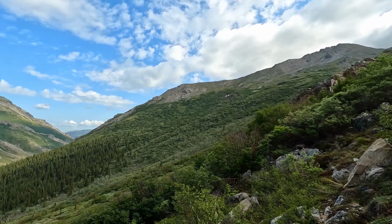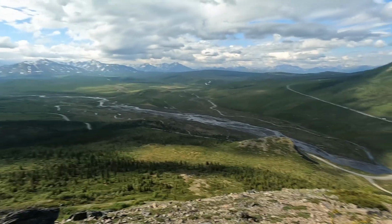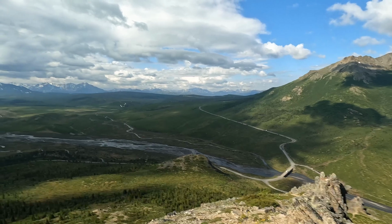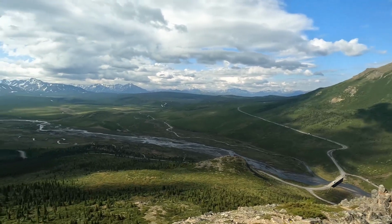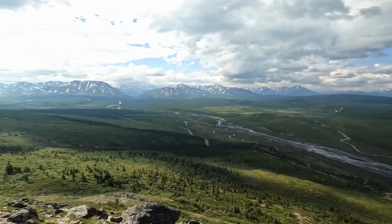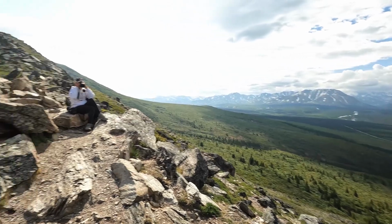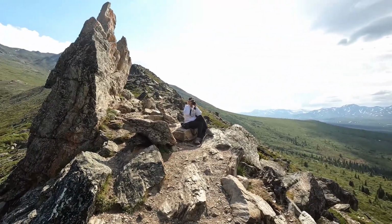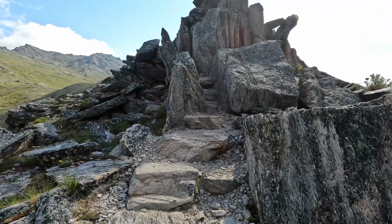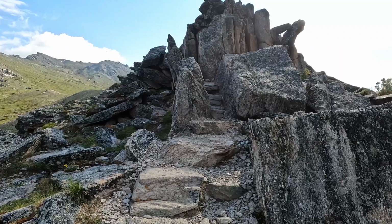We're above the tree line now. So we're about 800 feet up. This is the view that you get from here, about halfway high up the trail. Not certain where the trail goes from here, but must continue to go up that way. The trail climbs up this ridge here. We're gonna keep doing it.